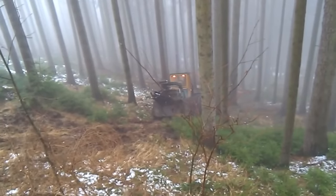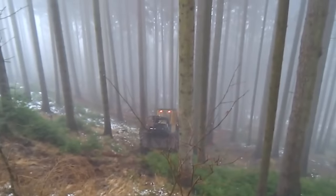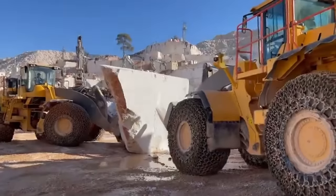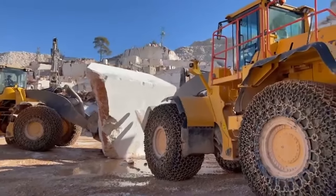And he finally made it. Like I said, loggers and loader operators may be crazy, but they're definitely full of skills. And we're watching one right now. I wonder what he's up to.